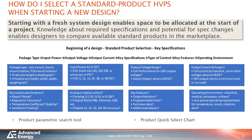Manufacturers typically have a product parametric search tool that allows you to pick some key elements such as these dialog boxes and these decision-making boxes, picking the package type or picking the input power or picking the output voltage or current or total output power. And those parametric search tools would enable you to look at a range of devices.